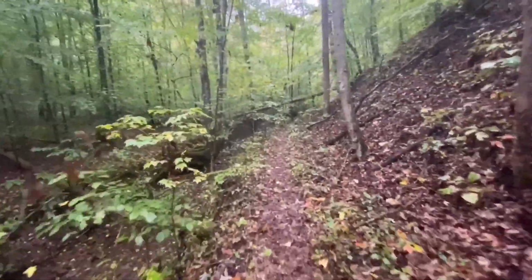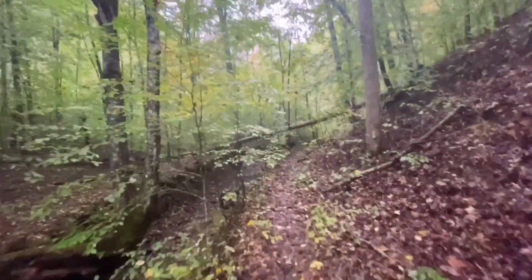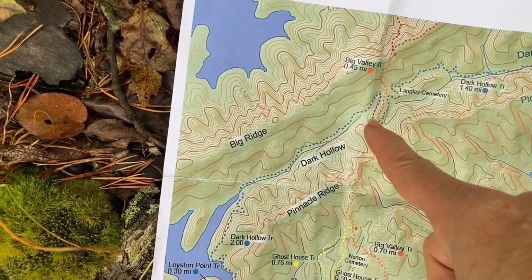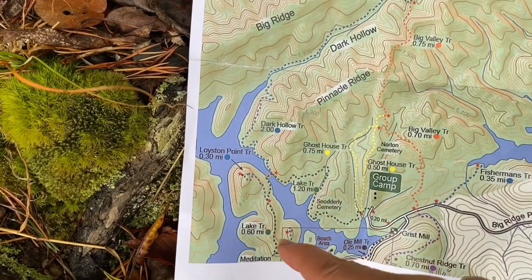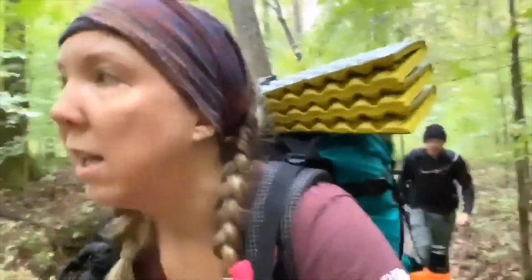All right. So, now we're hiking back down the trail we came down yesterday, Dark Hollow. And I think we have decided that today, instead of going back the way we came, we're going to do the rest of Dark Hollow Trail, and it'll come out at the lake trail where the dam is. So that way we can see something different, since we already saw all the stuff we wanted to see yesterday, the ghost house and all that stuff. So we're going to go down the rest of Dark Hollow Trail.